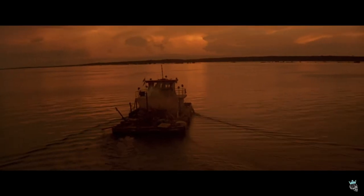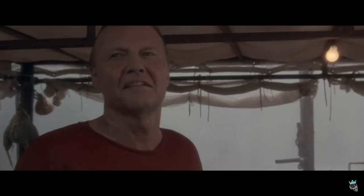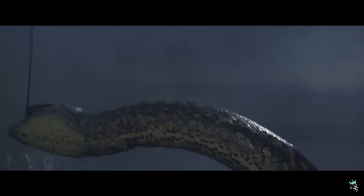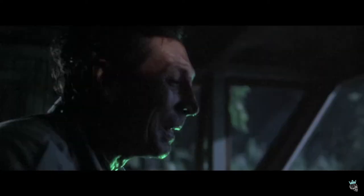With Anaconda, a documentary film crew are traveling through the Amazon jungle to film a mysterious Indian tribe and shoot a documentary. Along the way, they pick up this stranded man played by John Voight, and it's revealed his plan is to capture a giant anaconda. Once the leader Kale is bitten by a tropical insect, John Voight's character Saran takes over the boat and leads us to some all-out snaky business.